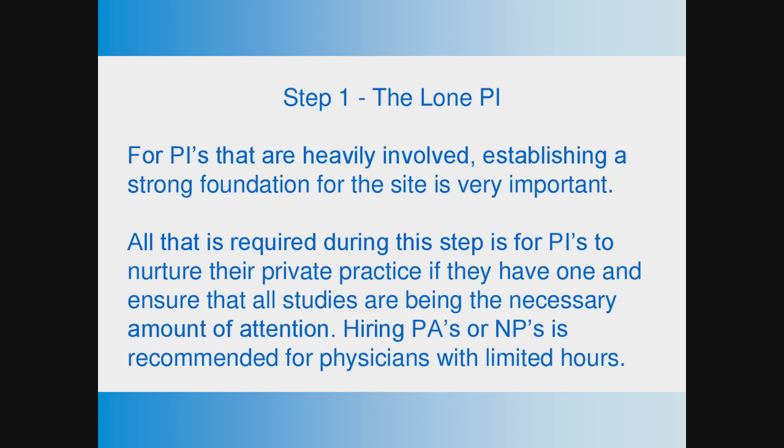All right. Step 1. Chris, you take this one. Oh, you're making me read, huh? Yeah, the lone PI. This one you're most familiar with. It's our biggest type of client, and this is true, when it comes to physicians.